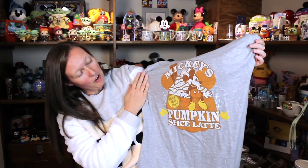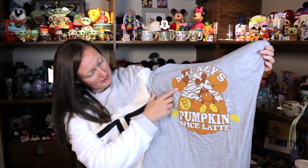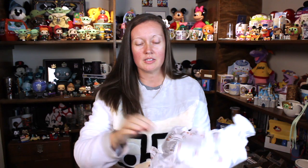My first item that I got was this cute little shirt of Mickey Mouse, and it says Mickey's Pumpkin Spice Latte. Cute picture of Mickey Mouse. Nice fall colors. It's got the Mickey pumpkin and he's sitting up there. It almost looks like a cupcake, which I love. And I love pumpkin spice. Always made fresh. Original price was $28.90 and we paid $13.34.